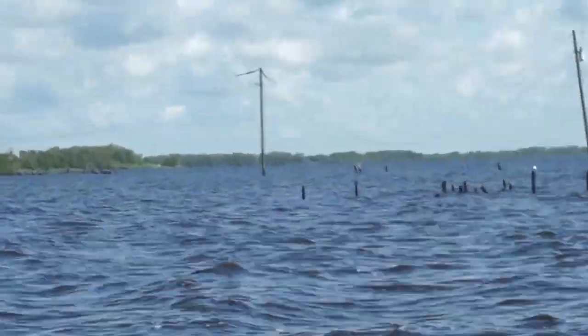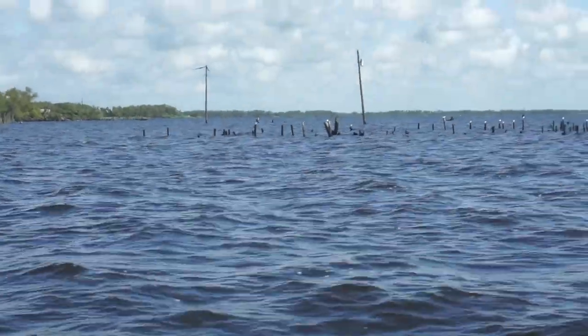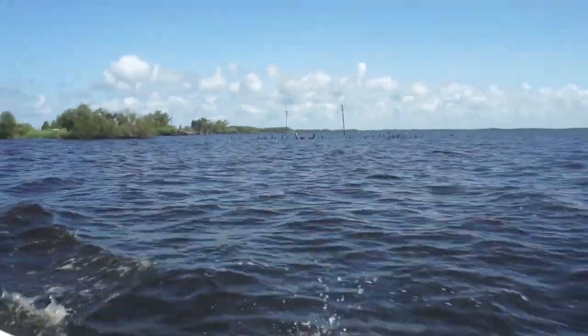You can see what is now underwater. There used to be some camps there. Yeah, the same place. Crazy. Same rock. Oh, yeah, the telephone poles. They tell you only go to the corner.